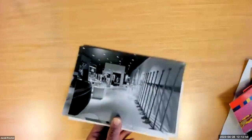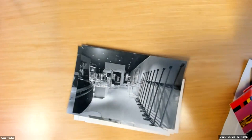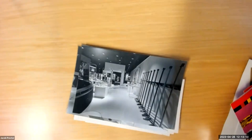This is another nice one, Plastic as Plastic, which was, when was this? None of these photos are dated, but I'm sure somebody on the call knows exactly when this exhibition was mounted. It looks to me like it must be late 60s, early 70s. But these crazy constructed forms.